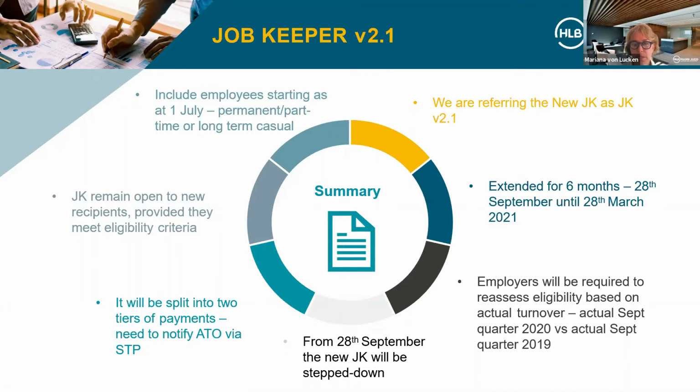Now, what is that percentage drop? Well, what was it before? So nothing really changes there. It's 15% if you're a charity, 30% if you're under $1 billion, and 50% if you're over $1 billion. So pretty much keeping the same rules as JobKeeper 1 with some minor changes. From September 28th, it'll be stepped down, as we've talked about, and we'll talk about how in a minute. We're split into 2 tiers.